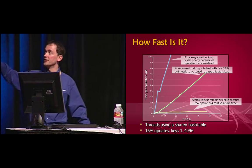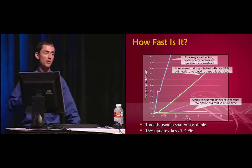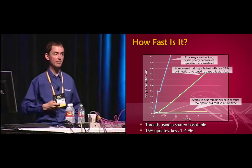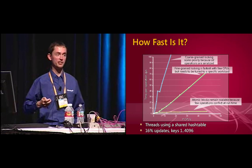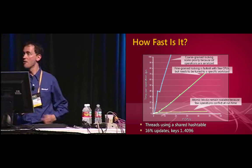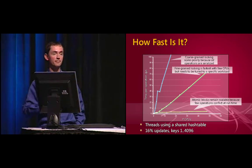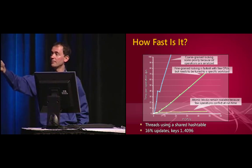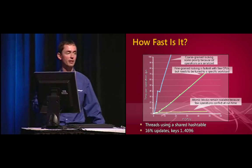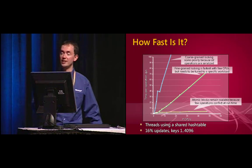And the graph has 3 different versions of the hash table. The blue one going off to the top is showing what happens if we use coarse-grained locking. So we have one lock protecting the entire table. It's acquired by all of the operations on the table. We could do slightly better if we used a multi-reader single-writer lock, but that illustrates the kind of straightforward, easy-to-program case. And it quickly, you see, doesn't scale well because we're having to serialize all of the operations on the table.